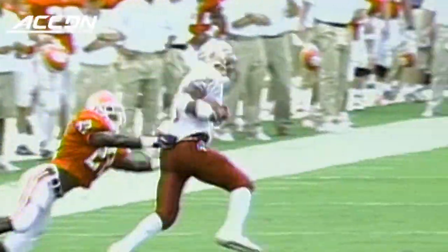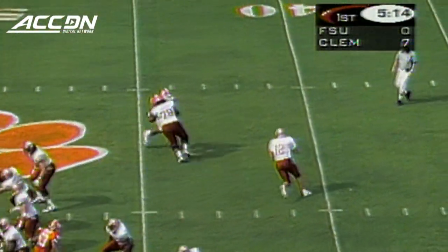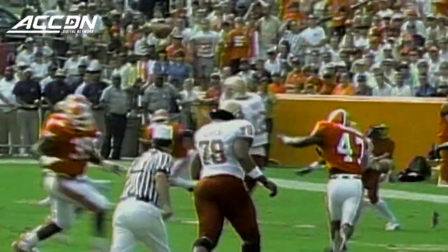Well, I told you, as soon as they saw that pump and run in tight coverage, they were going to throw the ball deep. Busby fakes a pitch, and he's going to keep it. No, he throws on the run, and he got it there to the 26-yard line.